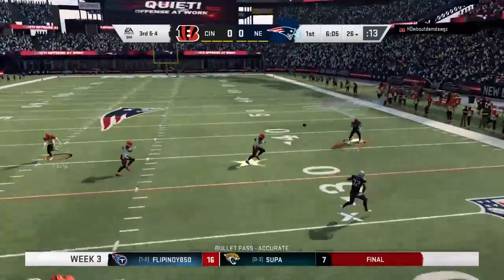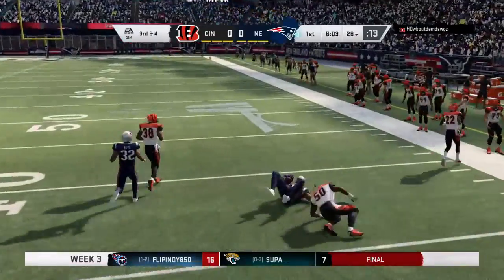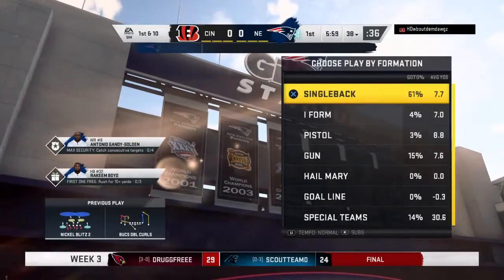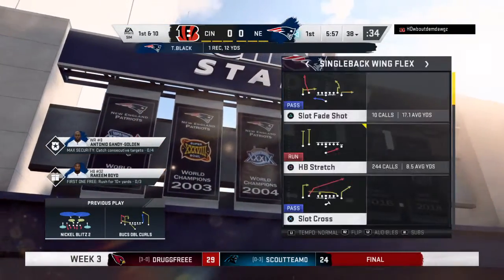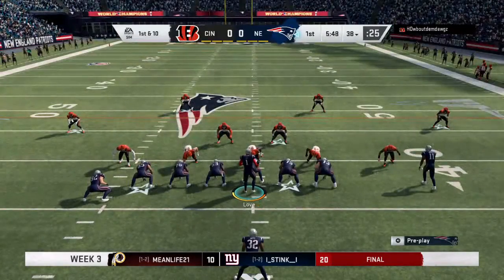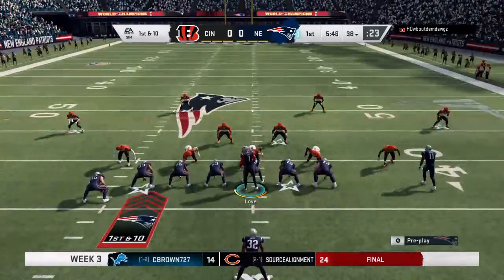Looking to throw. Love. Going right side here, and that's complete. And he's taken down, but able to slip across the 35. That'll be a New England first down, a gain of 12. So here's a 1st and 10 at the 38.